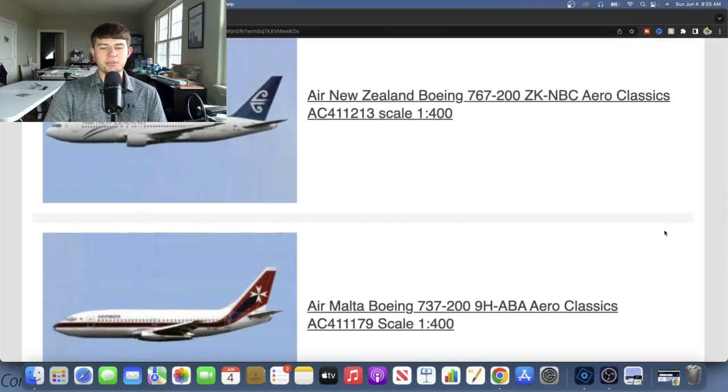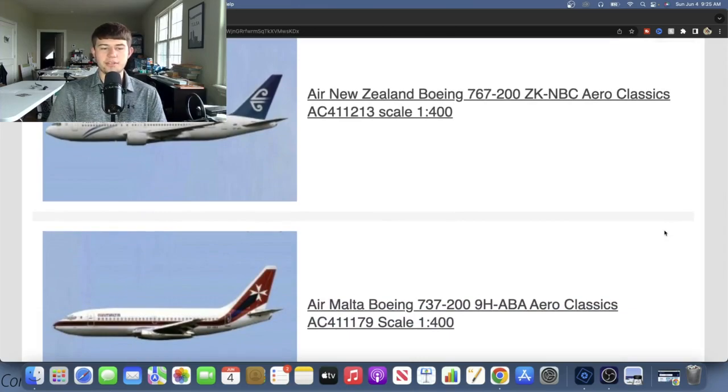Air Metallet Boeing 737-200 9 Hotel Alpha Bravo Alpha. Very distinctive livery on the tail, especially looks really good. Nice simple 737-200 offering, and that'll be a good opportunity for anybody looking for one of those.